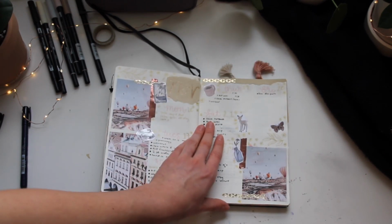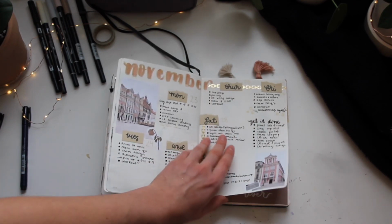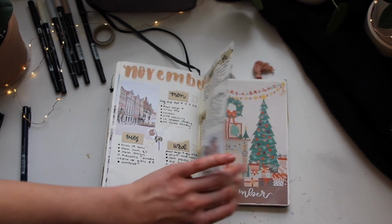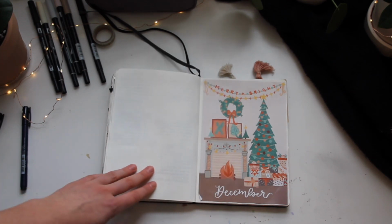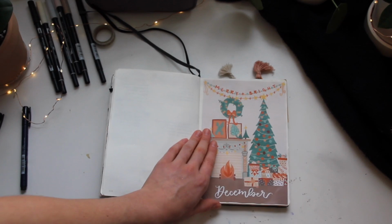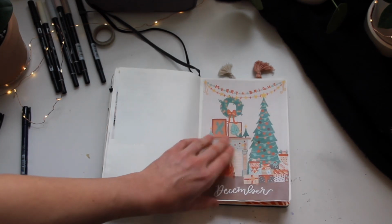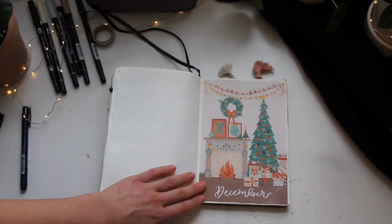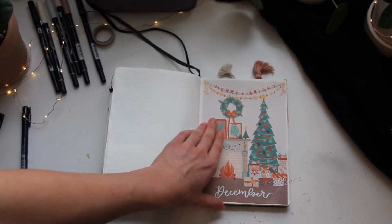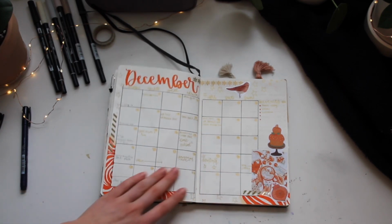We're getting close to the end of school at this point, so lots of things are due. I was really using my to-do lists in here, and then we are at December. I also love this cover page. I feel like the majority of them I really like, but this one I also did on my iPad. It's kind of a vintagey Christmas theme throughout, so I'm using a lot of this orangey red color and gold.